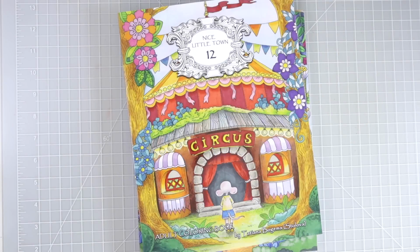Everyone, welcome back to another massive coloring book haul, flip through, and review. Now, y'all, I have a lot of coloring books here. This is going to be one of the biggest hauls that I've ever done because I've not done one in 2 months. So there are going to be so many different coloring books in this video from many different artists.